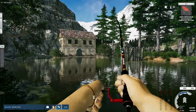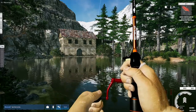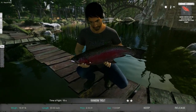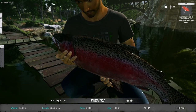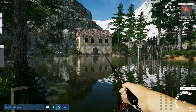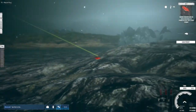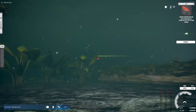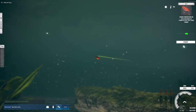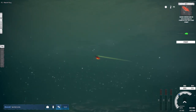Guy seems to be a good size. Oh yeah, he's 18 pounds. He's got a bit of a different pattern on him. So far, crankbait seems to be really good for salmonoids and trout type fish. I like the movement on these.